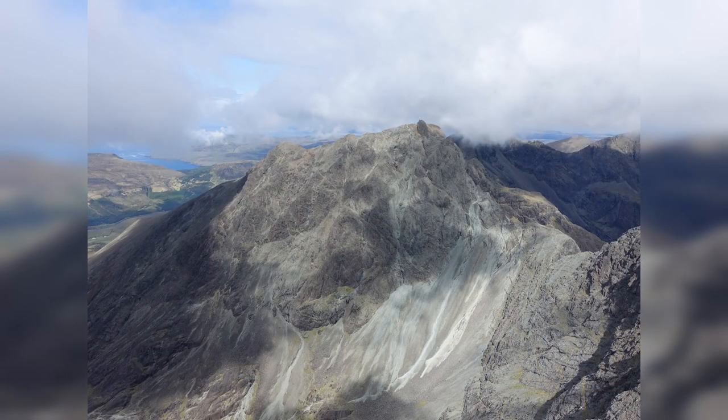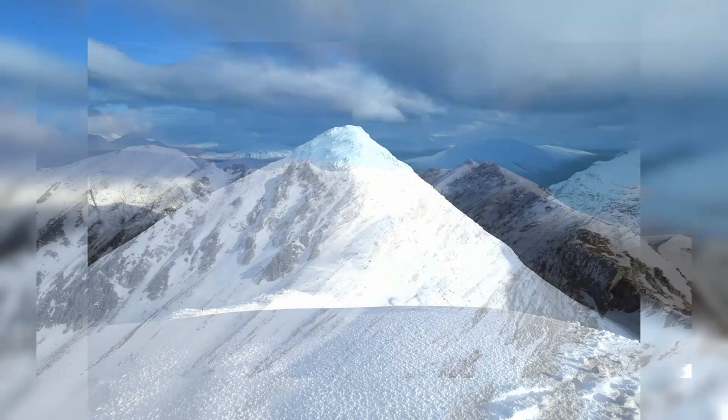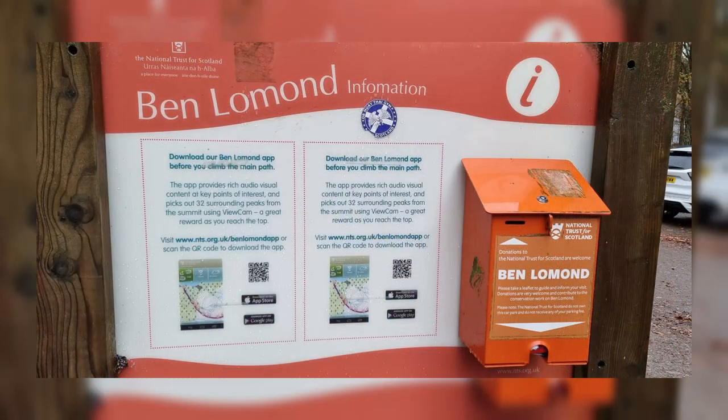Hello, and welcome to the first in a series of walking guides for the highest mountains in Scotland. Collectively, these mountains are known as the Munros. In this video, I'm going to walk you through the quick way up Ben Lomond via the Ptarmigan Ridge.